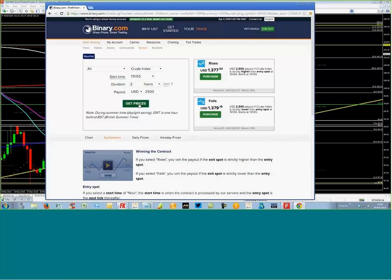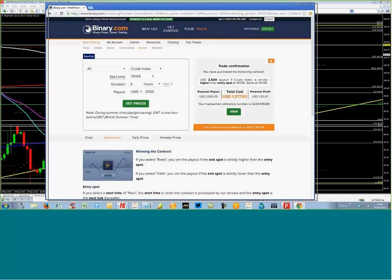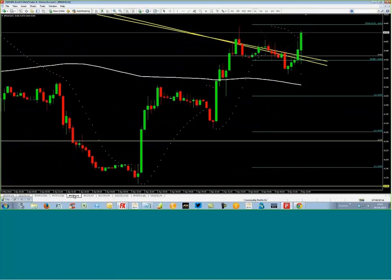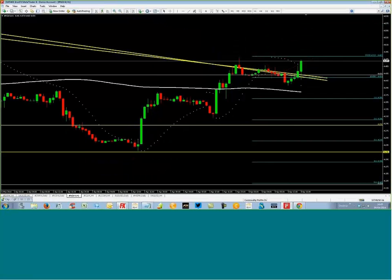I'm going to purchase that contract. Okay, 2,500, 81% payout. Good, that's been done. So that's what we're looking at in terms of WTI and Brent. We can actually see this correlation playing out at the moment on the natural gas market as well.